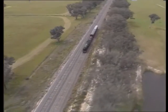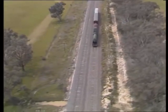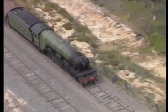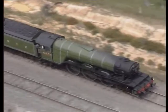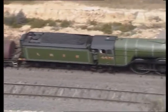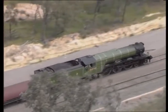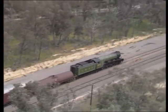The main advantage of the 3 cylinders is a reduction of hammer blow on the track and a reduction of vibration in the locomotive. The Scott has driving wheels 6 foot 8 inches in diameter. It weighs more than 96 tonnes and has a boiler pressure of 220 pounds per square inch.